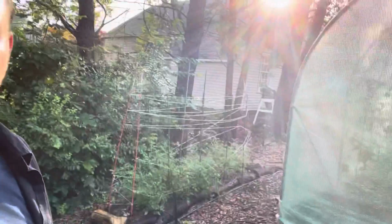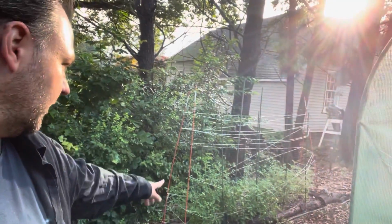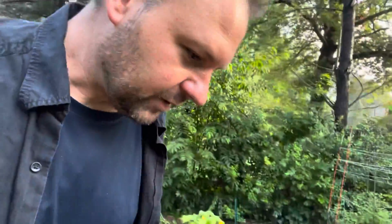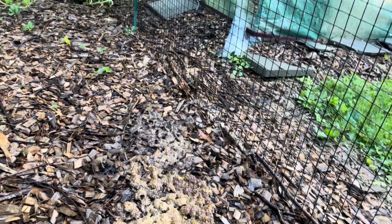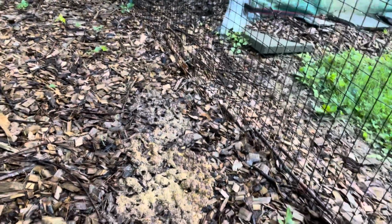This is my first time growing squash in containers like this. So far so good. And then behind the greenhouse I have some determinate golden tomatoes. Some cool looking fungus growing right here. I think that's what that is, yeah, looks like a fungus to me. Anyway, let's go check out the whole garden.